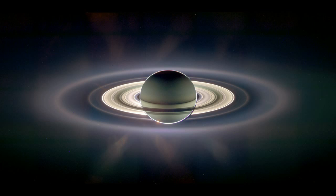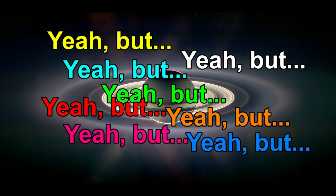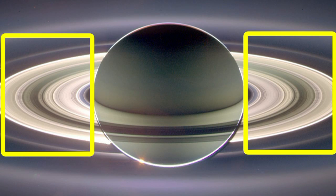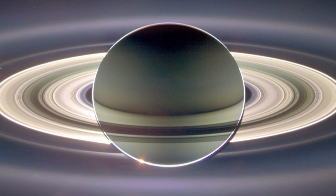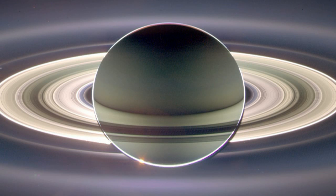Now I'll answer some "yeah, but" questions that you and others might think of later. Notice that these portions of the rings are lit by the sun. They reflect light back onto the planet. That light, reflected off the atmosphere, is what's lighting up this section of the rings. It's diffuse and from above and below the rings, unlike the light from the sun which is shining on these portions. That is the likely reason for the drastic change in appearance of some of these rings.